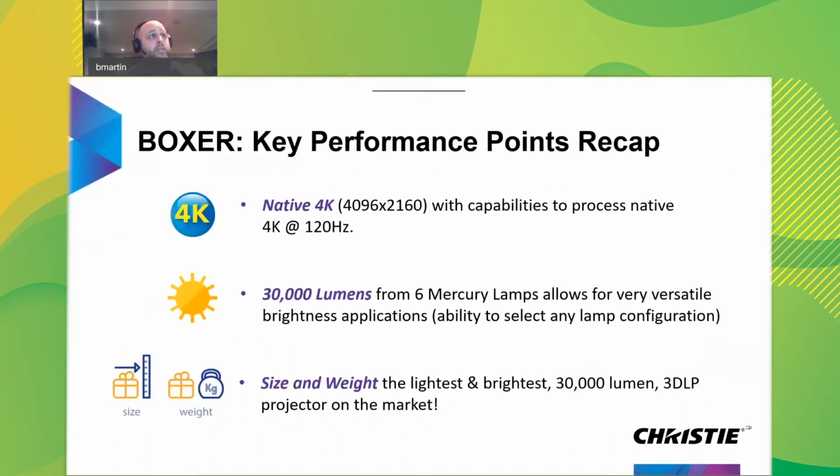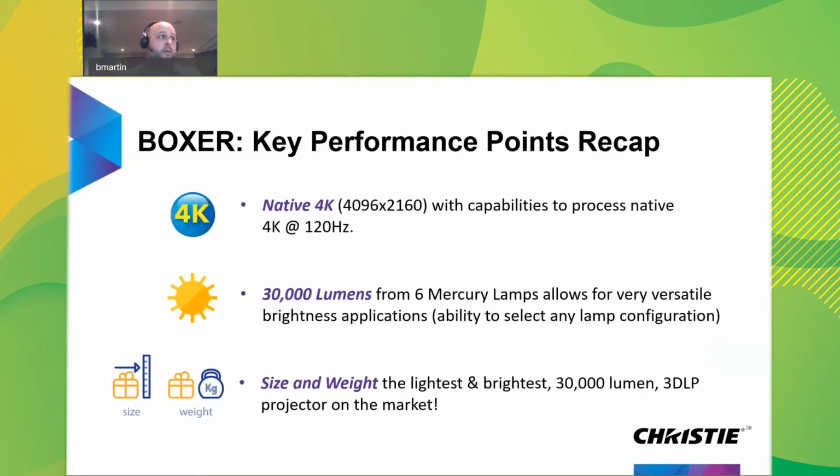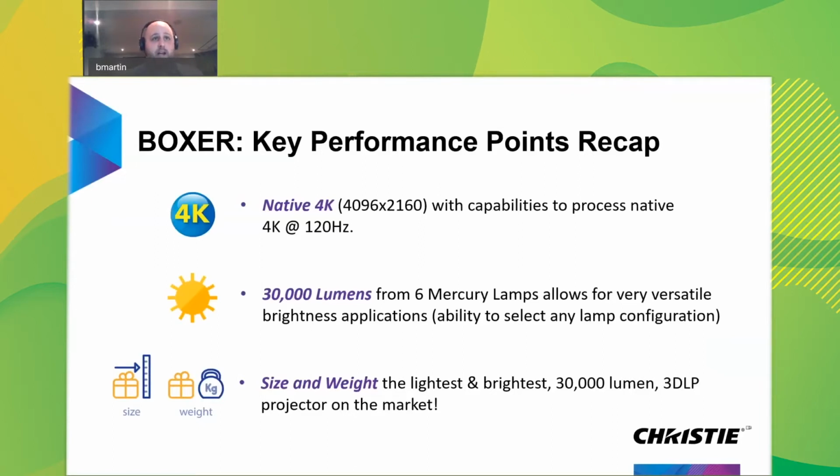So the key performance recaps here. So native 4K. So why is this a big deal? There's lots of products on the market that are not native 4K. They're 4K UHD, or they're using some actuated technology, and they usually achieve 3840 by 2160. So a slightly different aspect ratio between 4096 and 2160. 30,000 lumens. When Boxer launched, it was the lightest and brightest 3D LP in its class. Probably still is today, making the size and the weight very attractive for our customers.